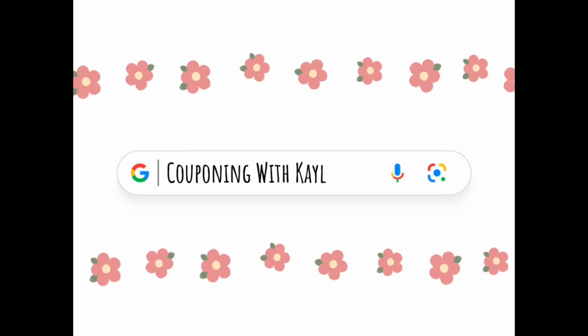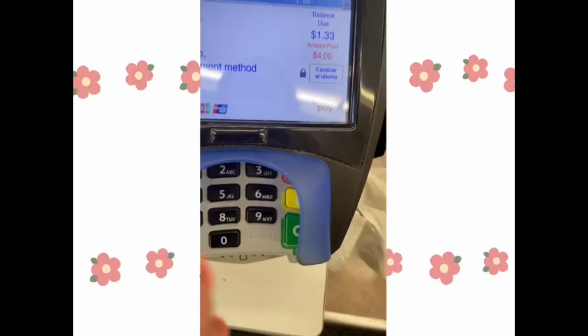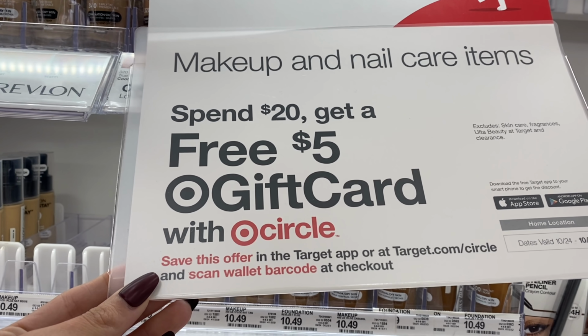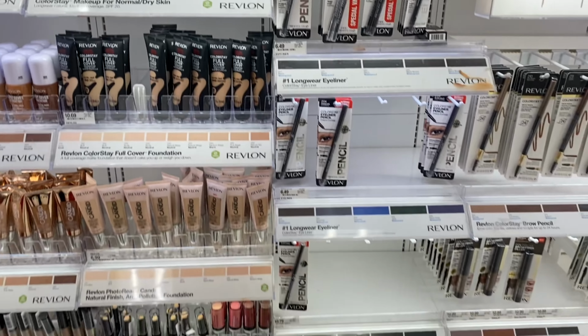So let's go ahead and check out these deals. Hey guys, so the first deal we're looking at is this free $5 gift card when you spend $20 on makeup or nails. This is an offer that you want to clip on the Target Circle app.